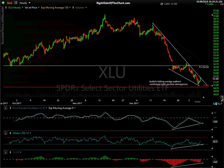I wanted to go over just some of the trade ideas I'm watching, some things that look good here near term as we kick off the week. Starting out with XLU, this is an official trade idea on the site. I believe that was added Friday at the bottom of this falling wedge pattern. So far, decent move, nothing big.